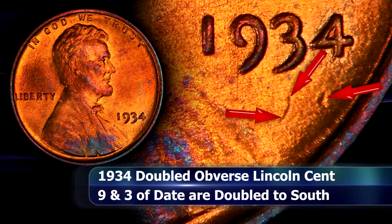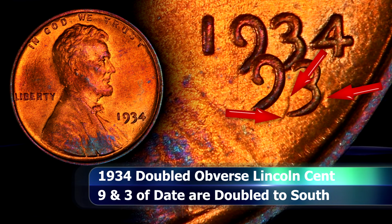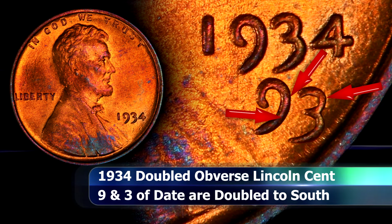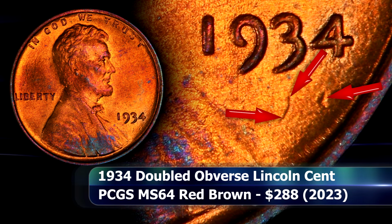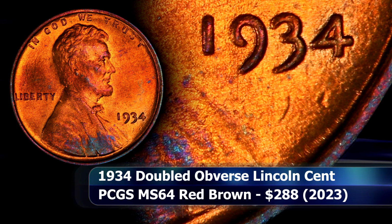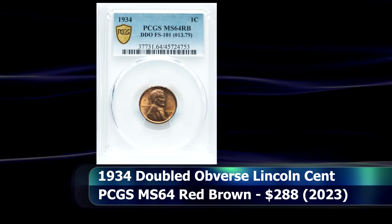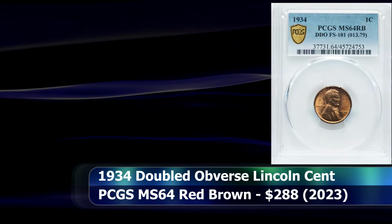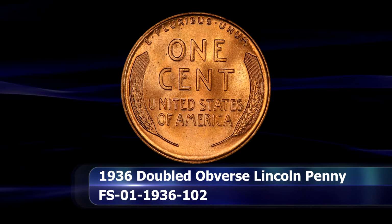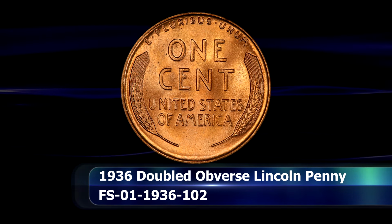The offset seems to have been noticeable enough that the pressman caught it early on before applying full pressure, allowing him to realign for the final hubbing. In 2023, a PCGS graded example of this sleeper variety coin was sold at auction as MS64 Red Brown for $288.